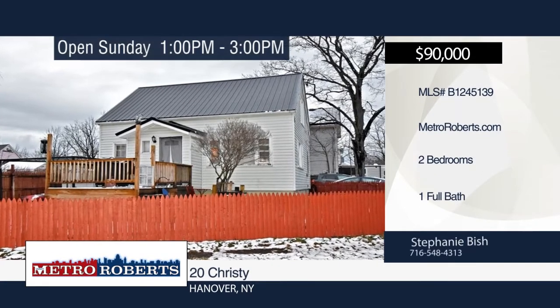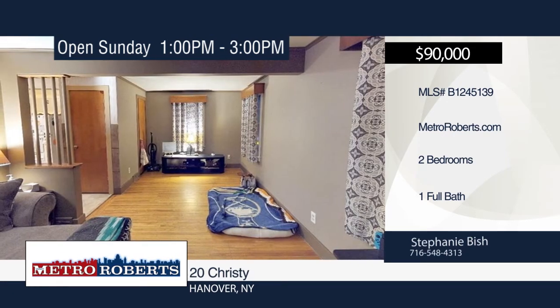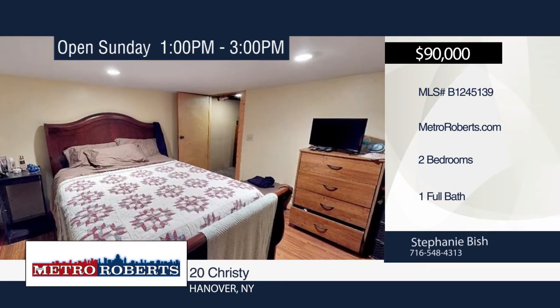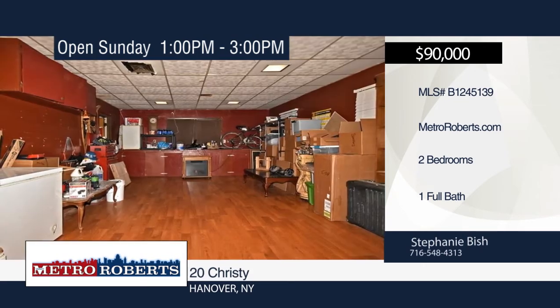Take a tour of this cute Cape with little over 1,000 square feet. Features include 2 bedrooms, 1 full bath upstairs, hardwood floors throughout, full basement, 1-car garage, and all appliances included as is. A small but cute functional partially fenced yard with shed, small dog pen, and pergola are also included. See everything in person with a call to Stephanie Bish.